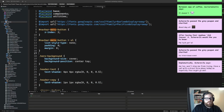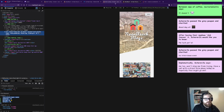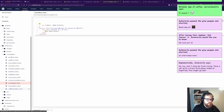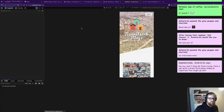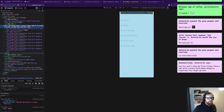And then we want to go back to this NearBeach, this one, and we need to select all, and we need to go back into our settings. This is on production, NearBeach styles. We go to delete and paste. I'm just going to hit refresh. And then hopefully this will not work. Navbar menu.